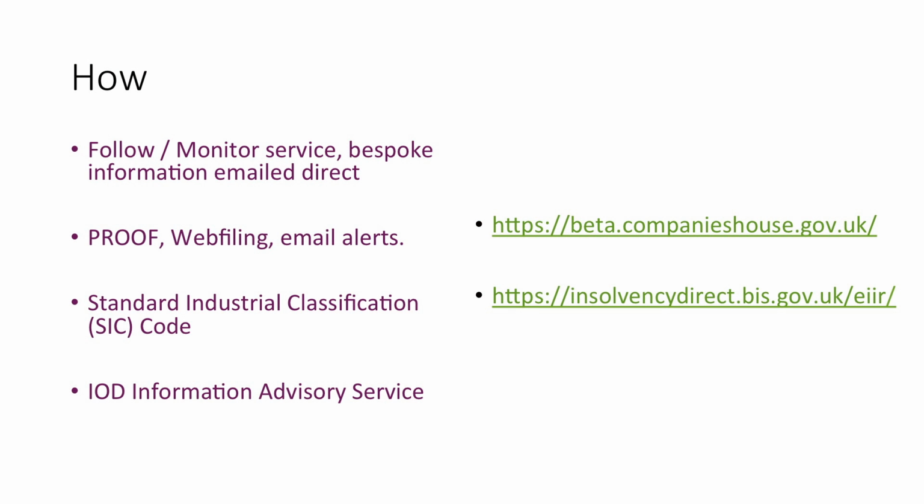So Companies House have a really good service, which they were calling Monitor, but they seem to be calling it Follow now, or both. And that's a great service. You tell them which companies you're interested in, and every time that company makes a filing, the next day you get an email saying XYZ has filed this account, or the director has resigned. So you don't have to do anything, it just comes straight into your inbox, read it, delete it, whatever.